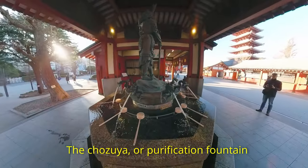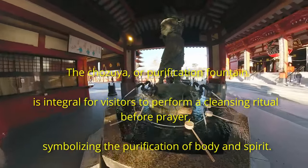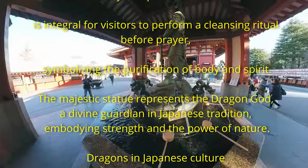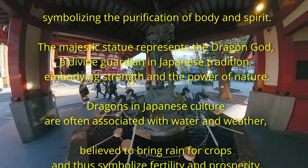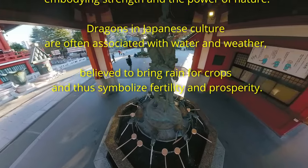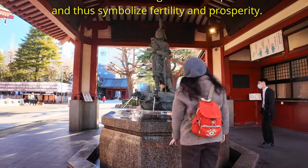The Chozuya, or purification fountain, is integral for visitors to perform a cleansing ritual before prayer, symbolizing the purification of body and spirit. The majestic statue represents the dragon god, a divine guardian in Japanese tradition, embodying strength and the power of nature. Dragons in Japanese culture are often associated with water and weather. Believed to bring rain for crops and thus symbolize fertility and prosperity.